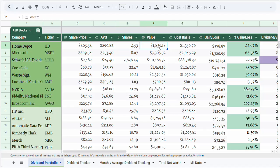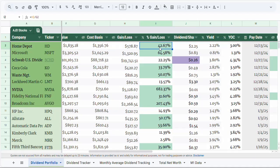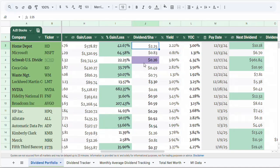In the case of Merck, you can see here's the current value of each position. Here's the cost basis, and here's my gain or loss for each position. Here's gain or loss expressed in a percentage. Anything above 25% will be in green. And then here is the current dividend paid per share. I've marked SCHD in purple because it's variable every quarter. The dividend changes. In the case of Home Depot, where we're expecting a dividend increase, we're going to see this go up here soon. Here's the current yield. Here's the current yield on my cost.